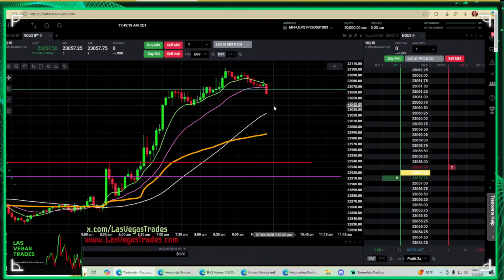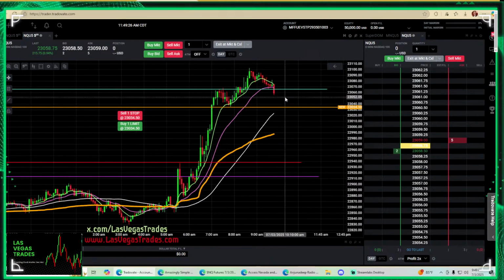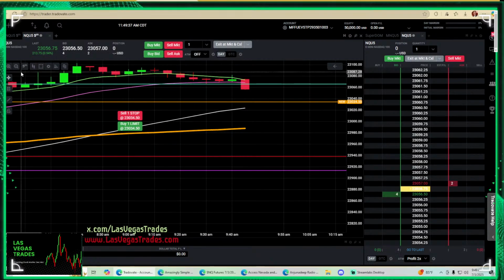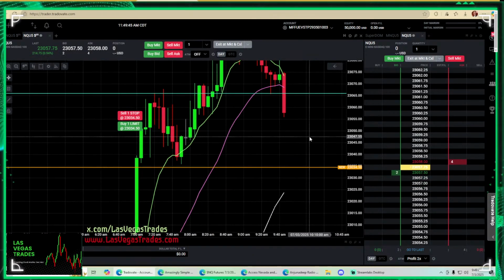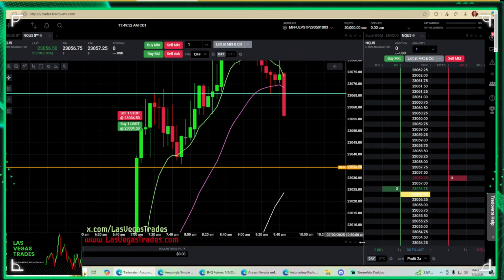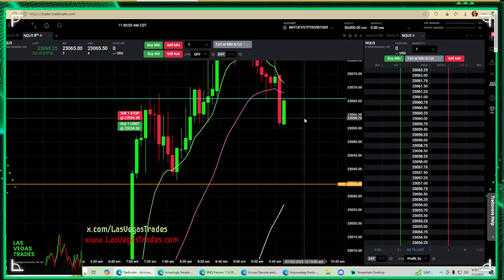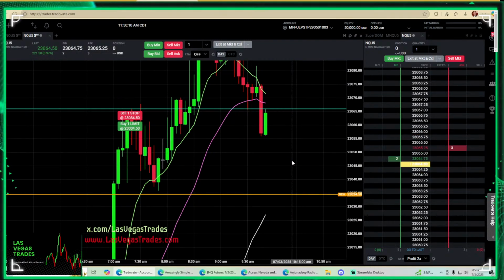We got a pivot point down here at 23,036. We see that. We got a break below the 21 EMA. This candle closes. Look at that. Let's see where we close here. Two clicks and I miss it. Oh, look at that. Wow. You go short and I'm glad I didn't take it. Look at that. Right off that pivot area. Crazy.